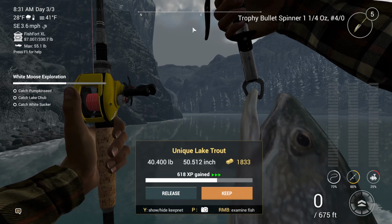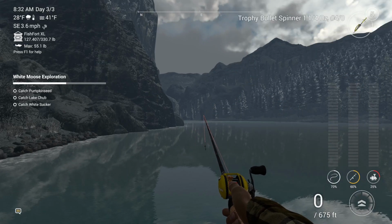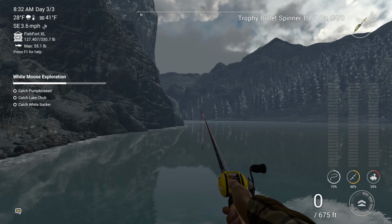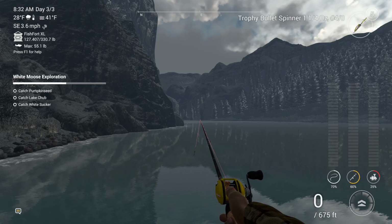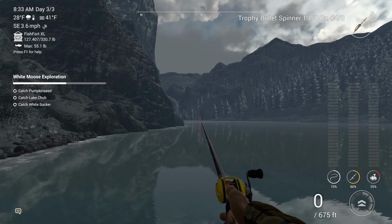All right, let's jump into it. Now, as you can see, it's 8 a.m. You start at 6. I've already caught 127 pounds of fish, almost half of my 330-pound keep net. All right, my keep net is a max of 55, so that's big enough.